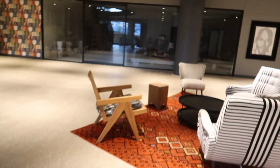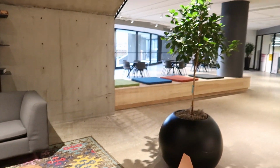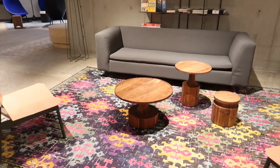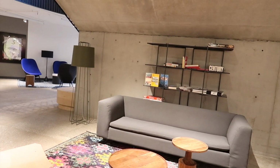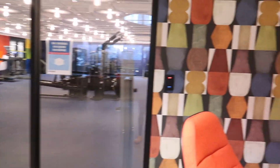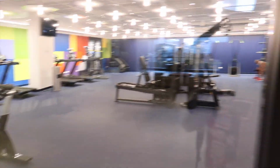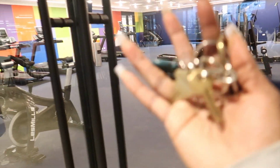Like I said, I just love coming down here when no one is around. They're still doing construction and remodeling things. So if you ever wanted to bring some friends over or just kick it outside of your apartment, you can do that. And then this is also the gym. They literally just opened this up like last month, and you need a key to get in.